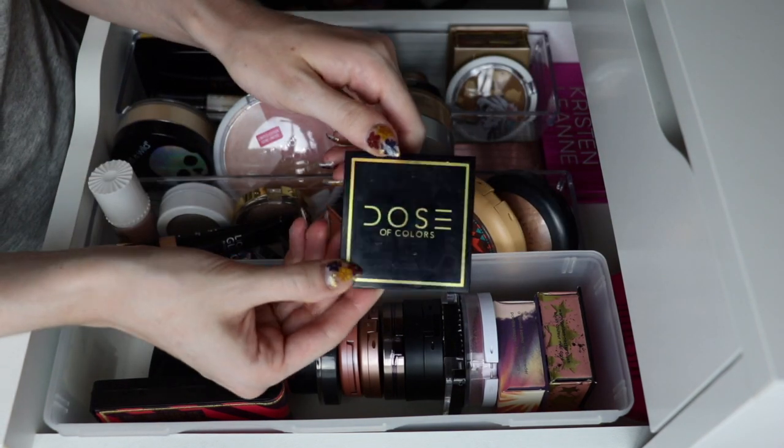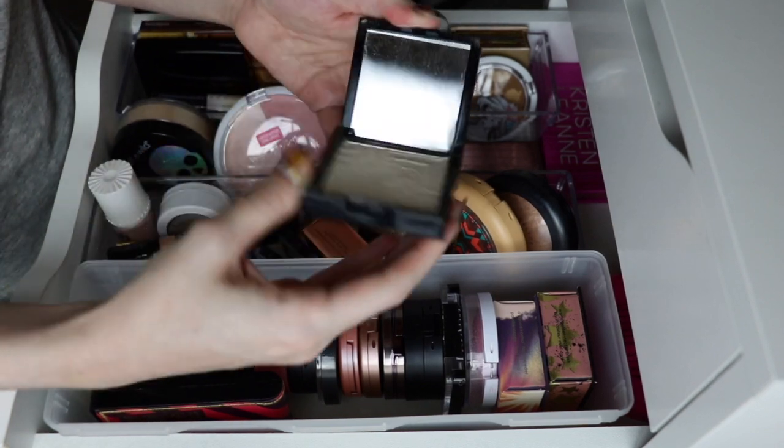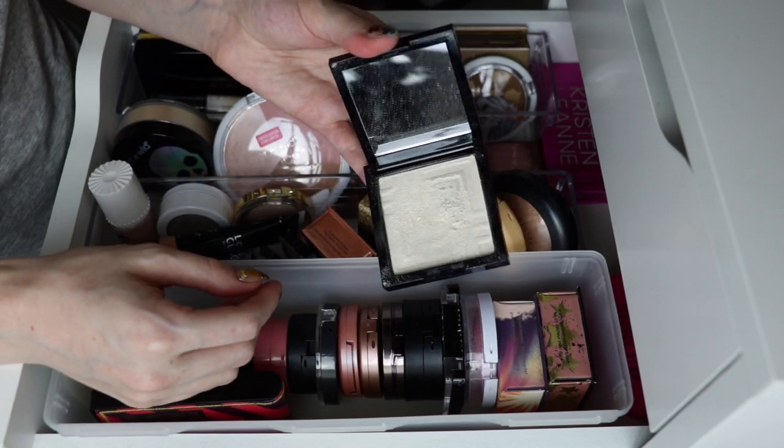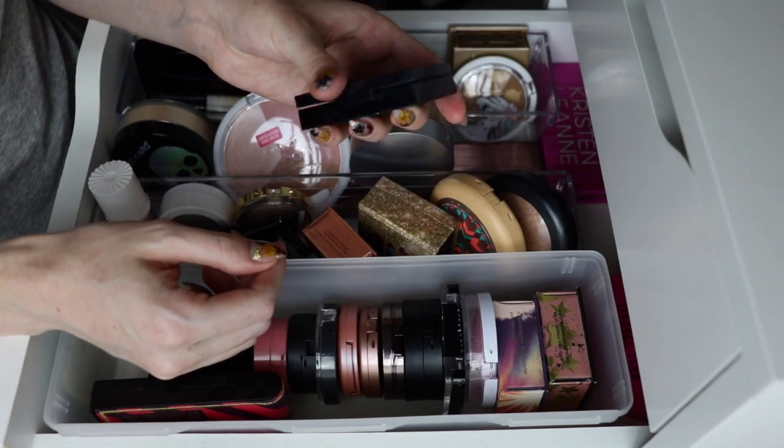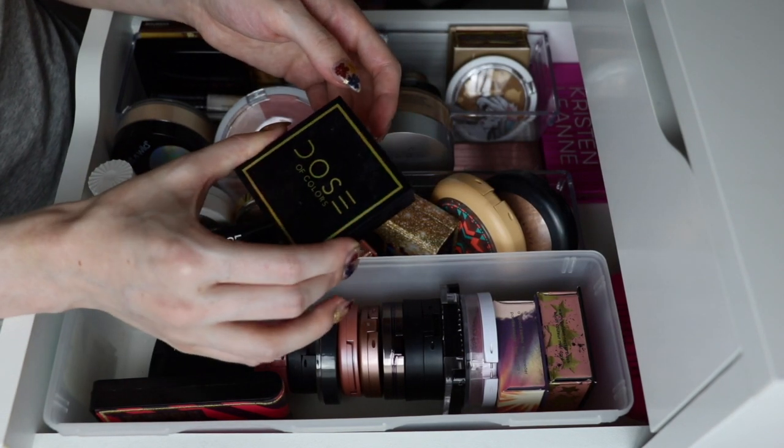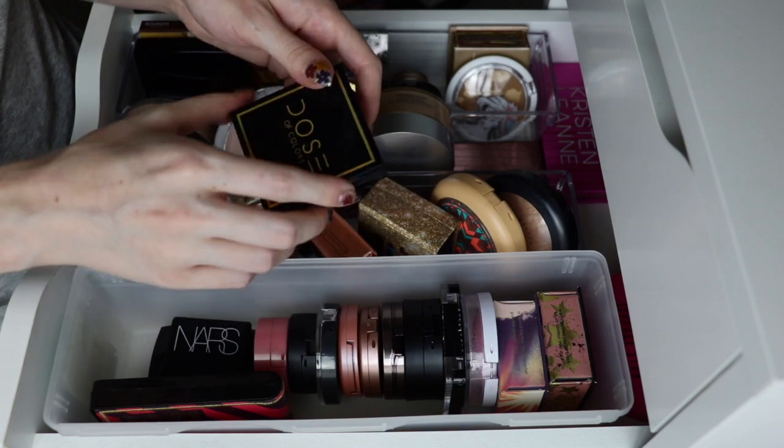Oh, and here's a highlighter. Dose of Colors I See You Baby. This is gorgeous. You can't really swatch it with your finger. It messes it up. But if you use it with a clean brush every time, it's amazing. And I absolutely love it. And I keep it on my vanity. So I'm just going to put that aside instead of shoving it back in here.